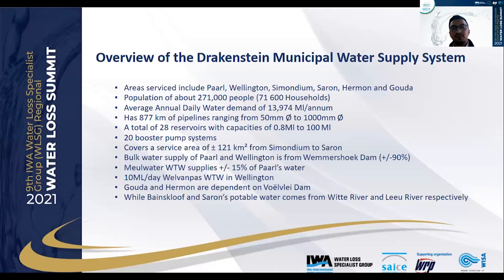The water demand for Drakenstein is mainly supplied by the Wemmershoek Dam, which supplies plus minus 90% of treated water to our reservoirs. In the past, we have implemented schemes to reduce the dependency on the City of Cape Town's water supply system, which include the Meulwater water treatment works, which supplies around 15% of Paarl's water supply. Recently, we've also constructed the Val du Pas water treatment works in Wellington. It's a 10 megalitre treatment plant, which is in operation. It takes water from the Witzenberg dams.